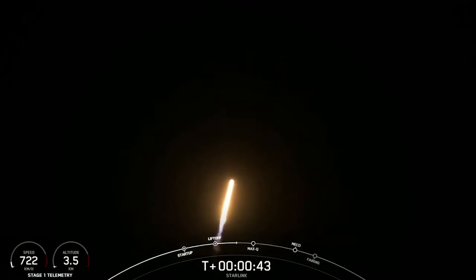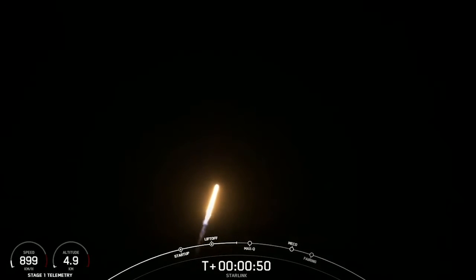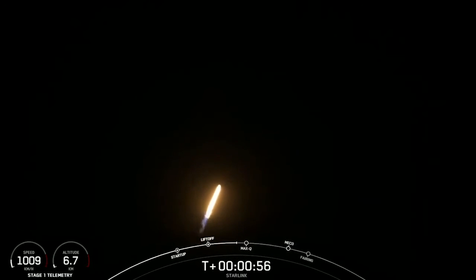Falcon 9 has successfully lifted off from Cape Canaveral Space Force Station, carrying our stack of Starlink satellites into orbit. There we just heard that power and telemetry are all nominal. We're going to throttle the engines down in preparation for max Q.